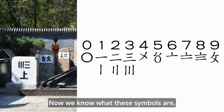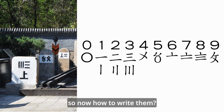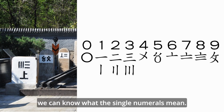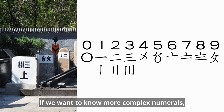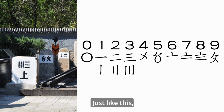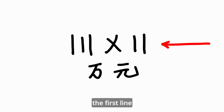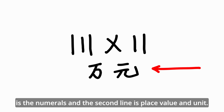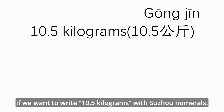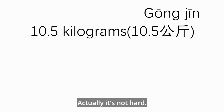Now we know what these symbols are, so how do we write them? According to the Suzhou numerals list, we can know what the single numerals mean. If we want to write more complex numerals, we need to follow the rule of Suzhou numerals, just like this. The first line is the numerals, and the second line is the place value and the unit. For example, if we want to write 10.5 kilograms with the Suzhou numerals, actually it's not hard.